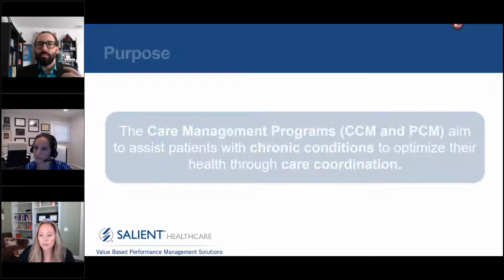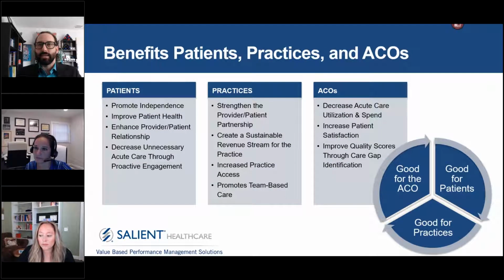Speaking of who's going to benefit most from it, my next slide here speaks exactly to the benefits of care management programs. The reality is that everybody benefits when ACOs implement a CCM initiative because patients get appropriate quality care. You also have providers that are improving their relationships with their patients, and then the organization benefits when you implement a CCM initiative because it leads to improved care coordination and cost savings.